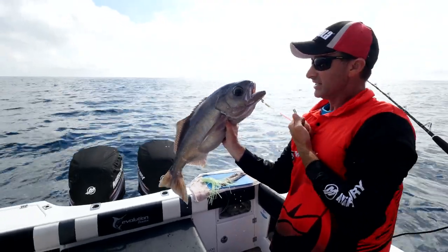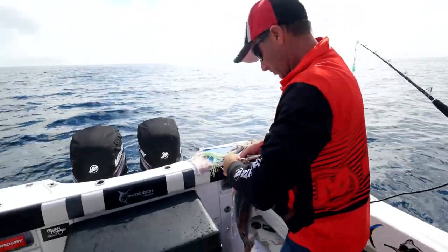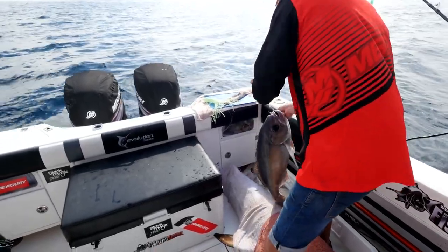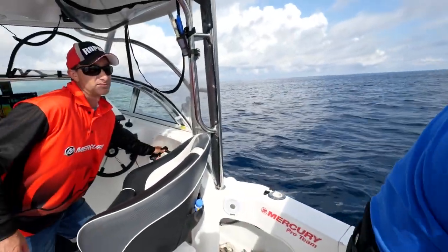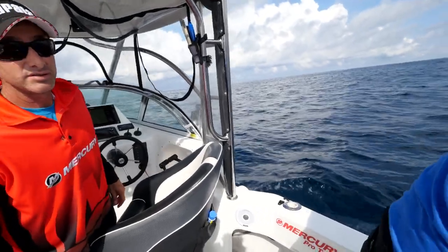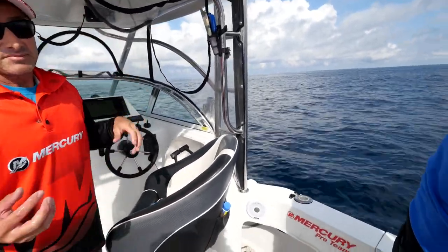Amazing eating. And there's lots of them here, wide of Lakes Entrance. Quite stinky. I'm going to chop him straight into the ice slurry, and we'll get this swordfish sorted out that Julian's found himself connected to. Do you want me to drive off him a bit, Jules? Yes, please, mate. Yeah, when you're ready. He's coming straight up. I'm just going to put the motor in gear. Just in gear's probably enough. I'll just get a little bit tight for you. And then I'll back it off. This fish is just screaming to the surface at the moment.